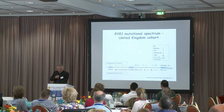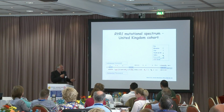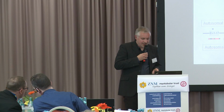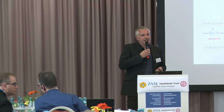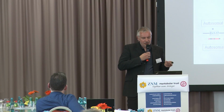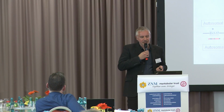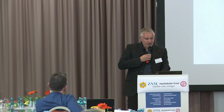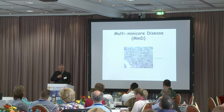The central core disease is very much associated with changes in the ryanodine receptor gene, which are focusing on one certain area. And this is the reason why this disease was described even 20 years ago, whilst the centronuclear and associated diseases have been described only recently, because the gene is rather big and it's very difficult to analyze.